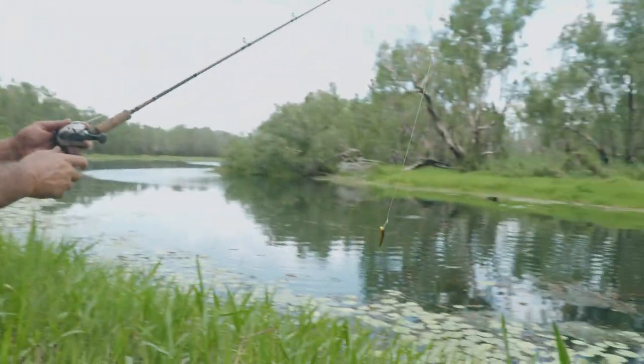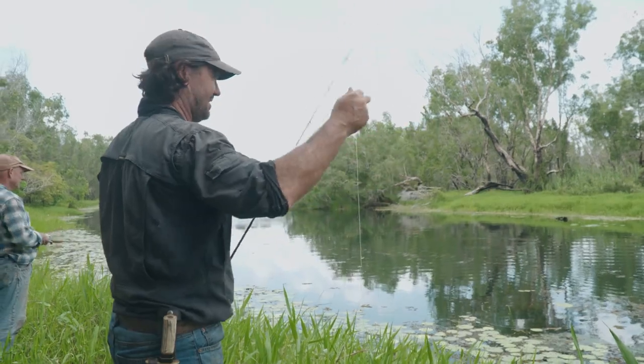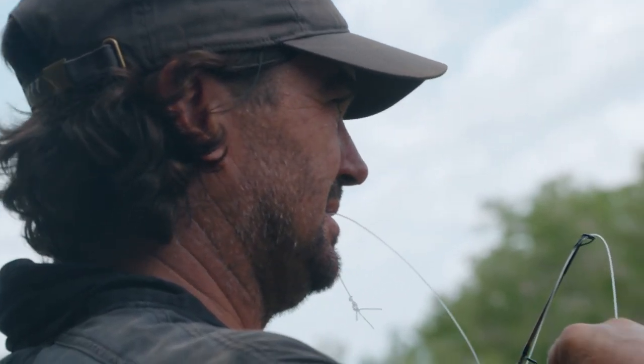Sorry. He always stitched me with his bloody leader. He got the longest leader on, didn't he? Yeah, I know. We moved him back to another lagoon. We can have a swim in here now. We got the croc guy here. Croc guy, you might have to go for a swim.